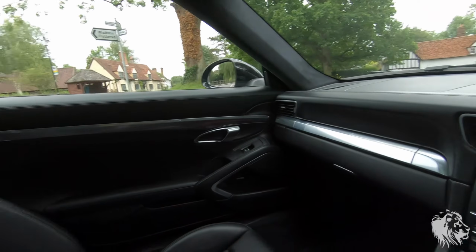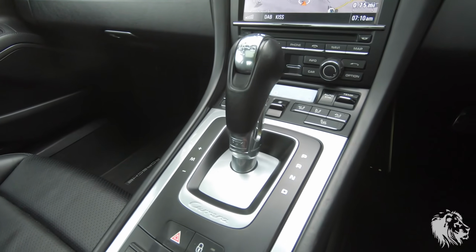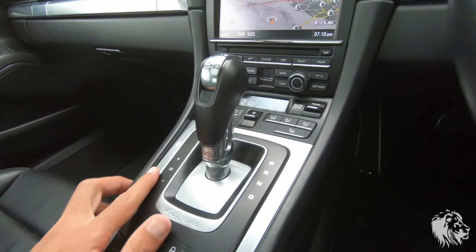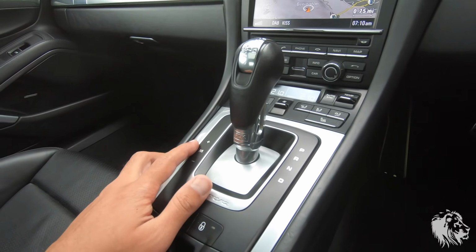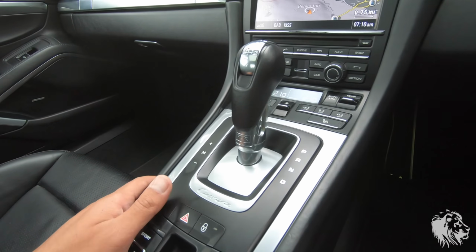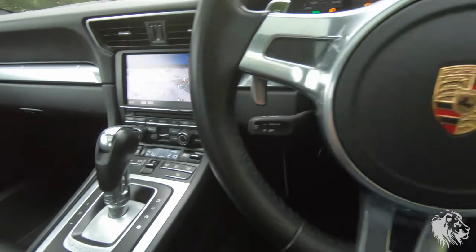Looking in the inside here, it's also got the PDK gearbox, so that's the 7-speed ZF box, which can be operated in full automatic, full manual, or a combination of the two. You can slide it across to actually change up and down with the gear stick, and it always just holds what gear you're in. Unless you're coming up to a junction, say you're in 5th gear, it will change down to 2nd or 1st, depending on how slow you end up going. So it won't let you stall the car.